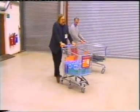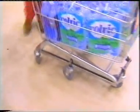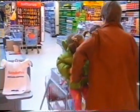It's like a ballet dancer. It's fantastic. It handles so nicely. The five-wheel trolley will corner precisely and go where it's pointed. At last, effort-free trolleys seem within reach.